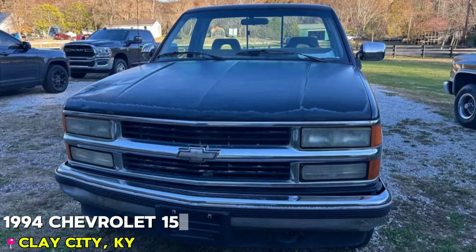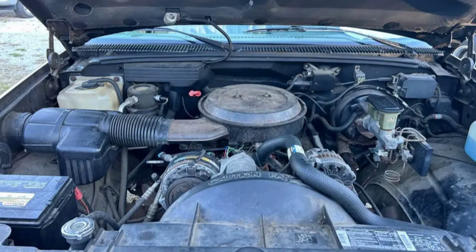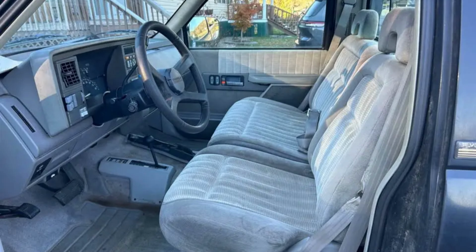1994 Chevrolet 1500, price $5,000. This pickup is a black 4x4 truck powered by a 5.7 L V8 engine paired with an automatic transmission and runs on gasoline. It has only 52,000 miles on it and features a gray interior that remains largely original.